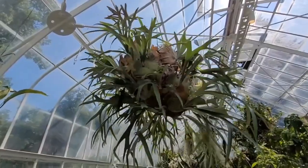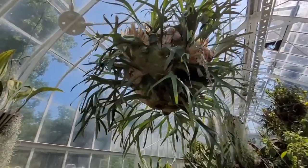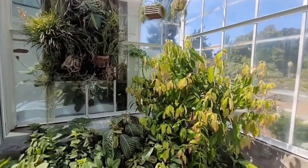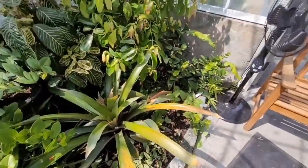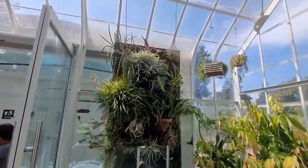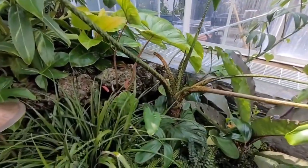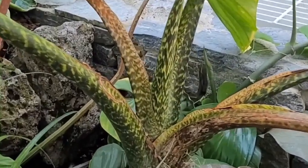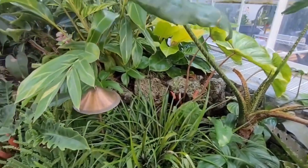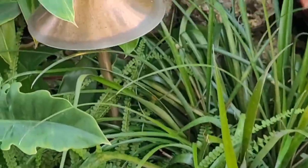Staghorn fern? I think that's staghorn. Cool. Oh, that's neat. I could be wrong, but I think it's staghorn. Pretty soon, I just want to look a little bit closer on the way out. Here's a prayer plant.